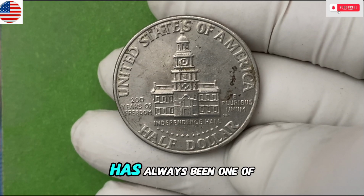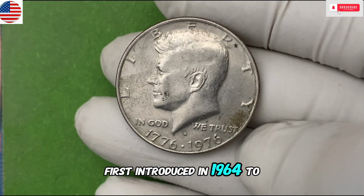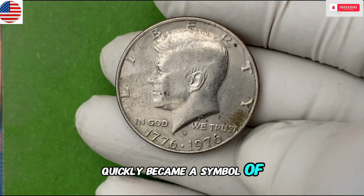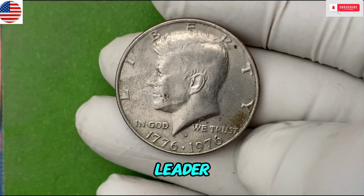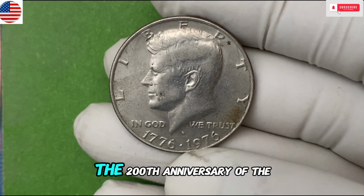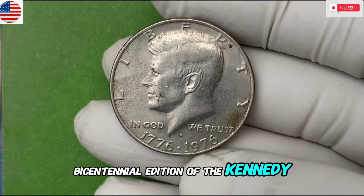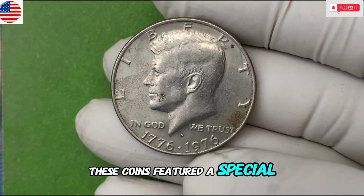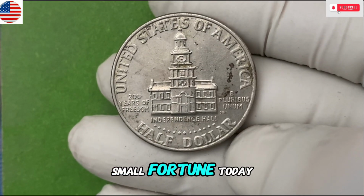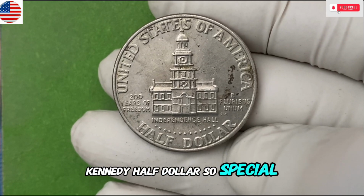The Kennedy half-dollar has always been one of the most iconic coins in American history. First introduced in 1964 to honor President John F. Kennedy after his tragic assassination, this coin quickly became a symbol of American resilience and respect for a beloved leader. But in 1976, something truly special happened. To commemorate the 200th anniversary of the United States, the U.S. Mint released a unique bicentennial edition of the Kennedy half-dollar. These coins featured a special design and were struck in large numbers, but what many people don't know is that certain rare versions are worth a small fortune today.